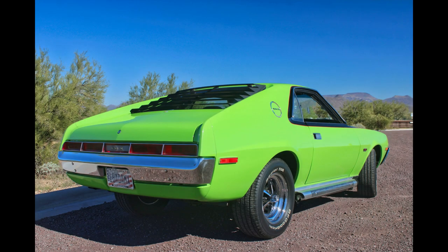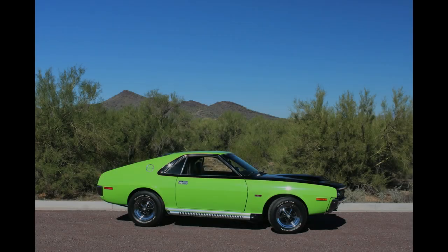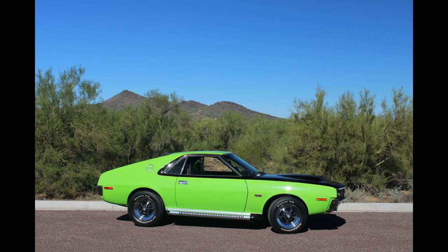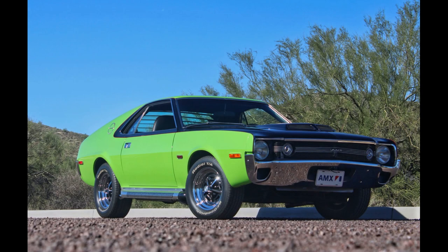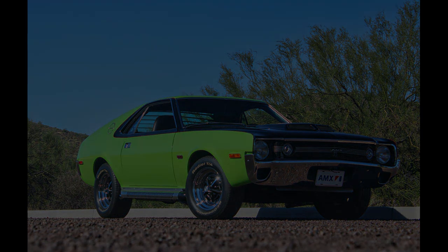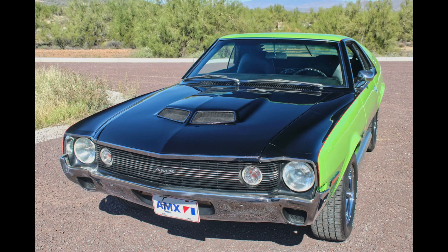I immediately called this place, which happened to be a junkyard. It was a tow away. I tried to get more information on the car, but they couldn't give me a lot of information. I said, well, can you at least tell me if it has an engine in it or if the interior is there? And they sent somebody out to look at it. Then the woman I was talking to said, hey, look, I'm sorry, this thing doesn't have back seats at all. And I immediately thought, they don't know what they have.